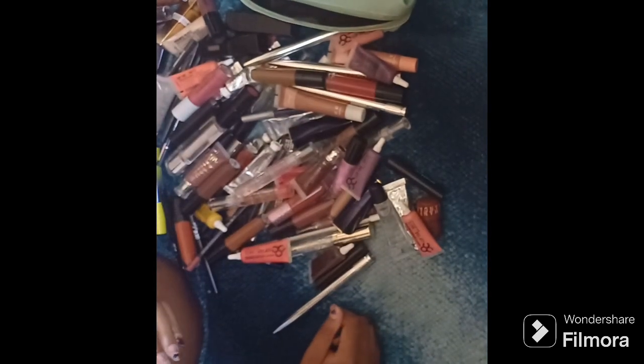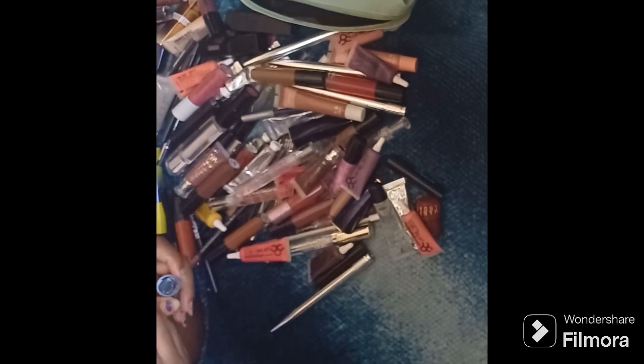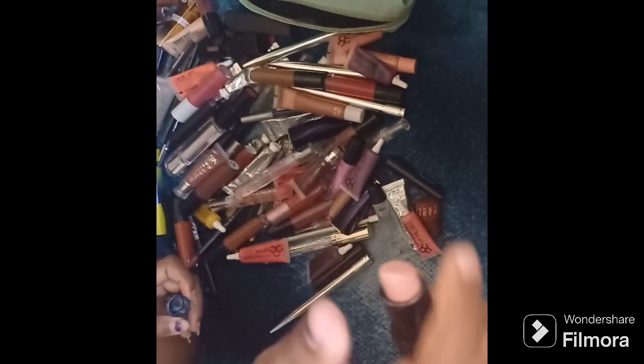Alright, next up I have the Melt Cosmetics Matte Bullet Lipstick. And I can't read the shade, but I'll show you the color. It's a very light, like brownie, but more pinky color. This is gonna go in the maybe pile. I don't really like the formula.